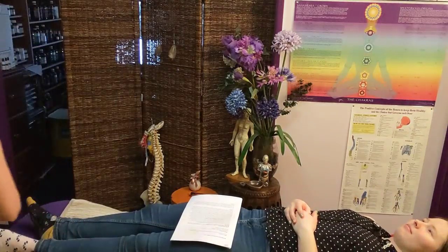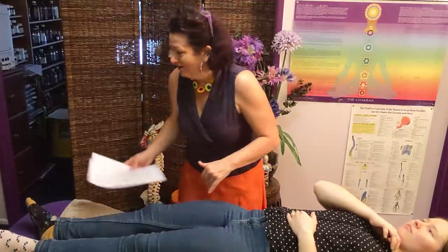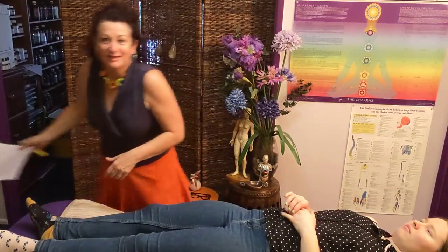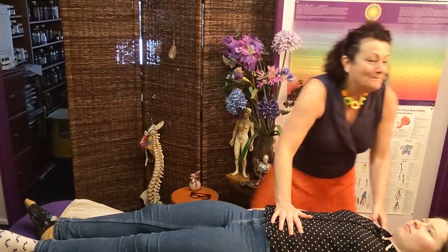So let's have a look and see what's going on. I've just been reading through your notes again, and well done. I did a quick checklist, a Google checklist, of the main things that are linked with Bell's palsy. We'll see if any of those are linked, they may or may not be.